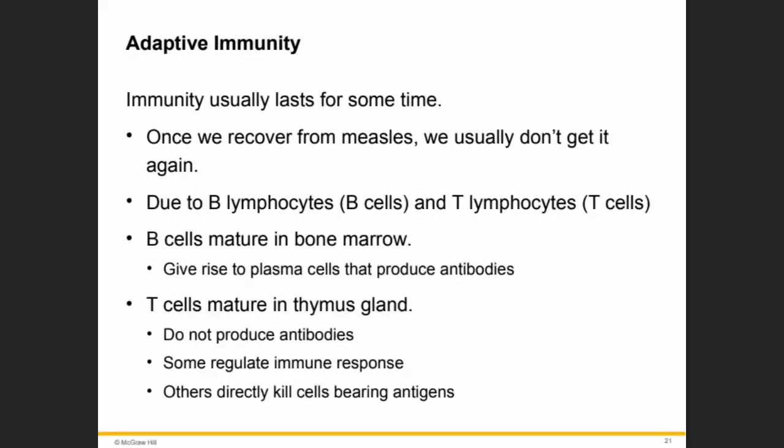When this process is finished, when I have the MHC class 2 molecule on top of the cell that has been infected, the B cell is sensitized. In most cases, the sensitized B cell encounters a specific kind of T cell to help it. We call it exactly helper T cells.